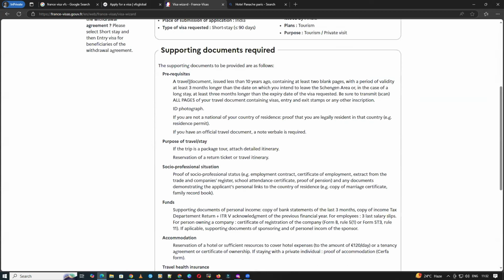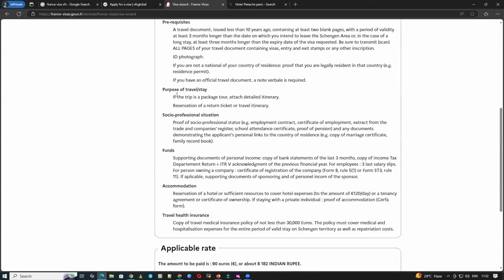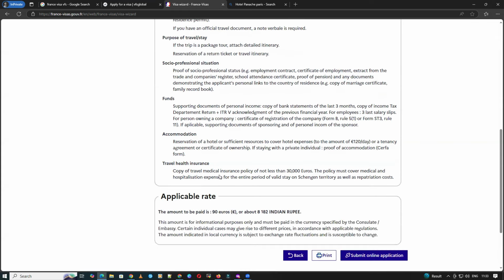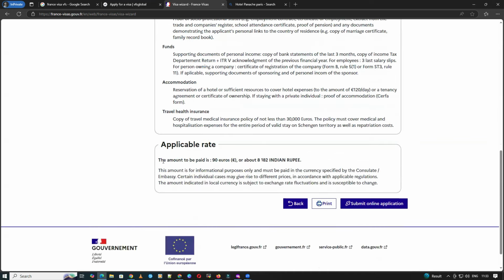A document issued less than 10 years ago containing at least 2 blank pages. This is talking about the passport. For the purpose of travel stay, if you're applying through a tour package, your itinerary has to be attached, or if you're applying individually also, you have to provide a certain kind of itinerary, and you should have certain funds, accommodation, travel, and health insurance, which is mandatory and should cover a policy of not less than 30,000 euros. So it should be more than 30,000 euros. The amount to be paid is 90 euros. That is 8,182 Indian rupees along with VFS fees.